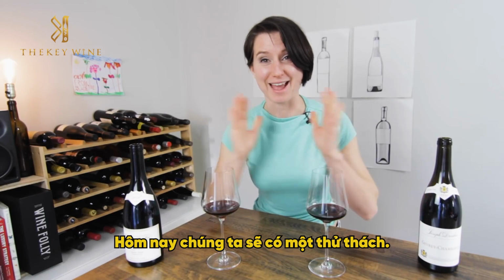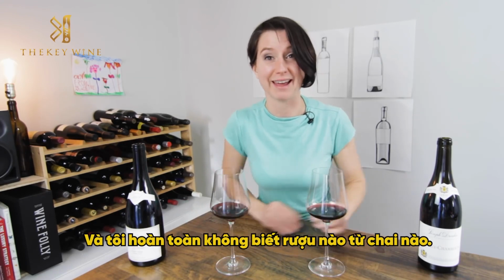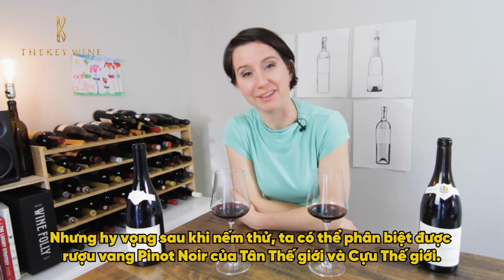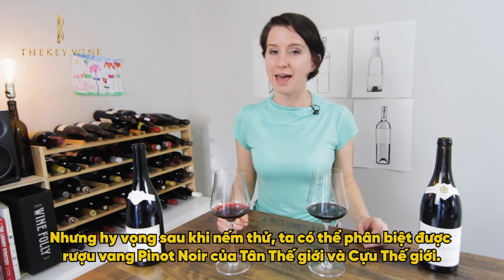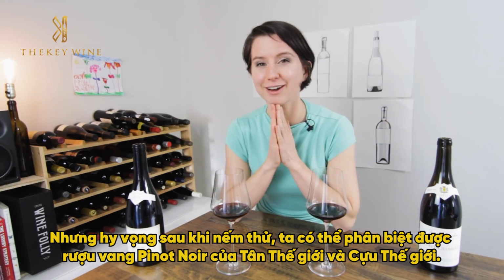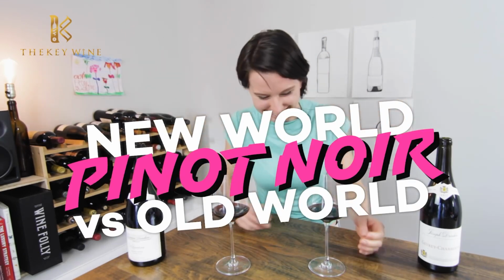Today is gonna be a real challenge. My husband came in here, poured out these two wines into these two glasses, and I have no idea which one is which. But hopefully, through deductive tasting, we can figure out which one is the New World wine and which one is the Old World wine, in our exploration of New World versus Old World Pinot Noir.